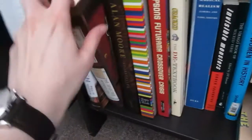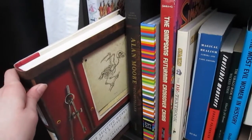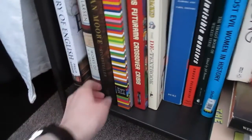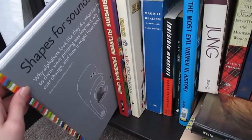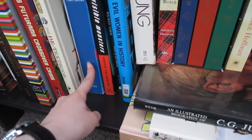So I started reading this one, The Selected Works of T.S. Eliot, and I don't know, for some reason just didn't continue with it because that's the story of my life. The Story of English. We have Alan Moore book, tabletop book. Shapes for Sounds. So how about the alphabet. Cracked book. Magical Realism.